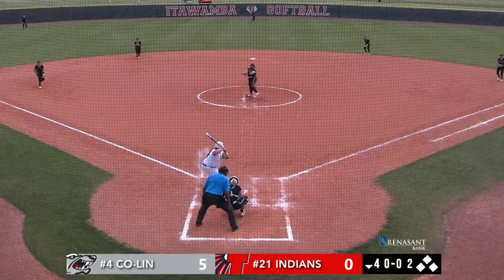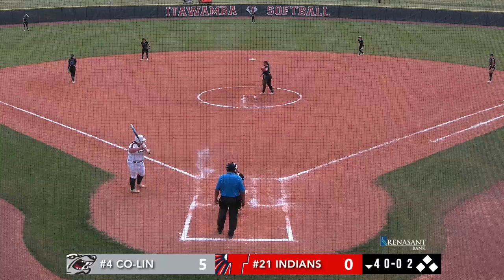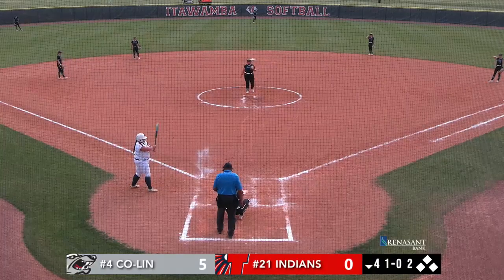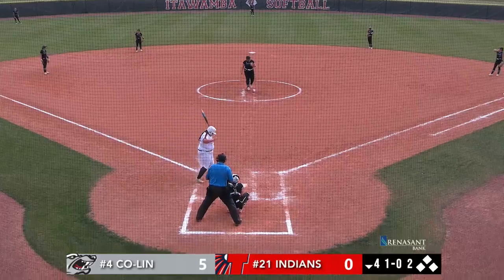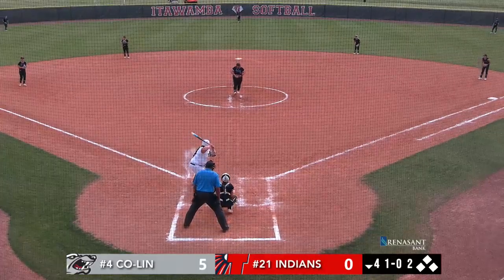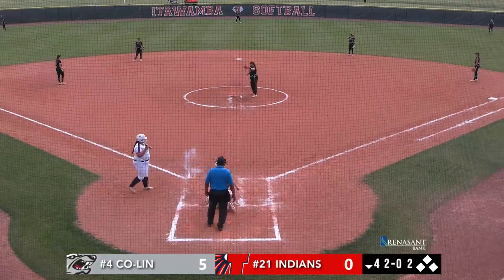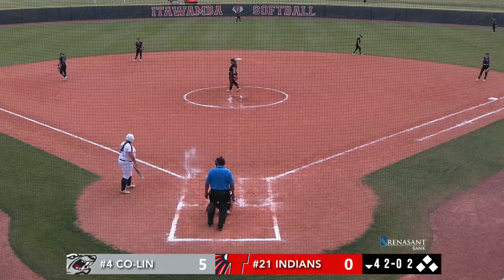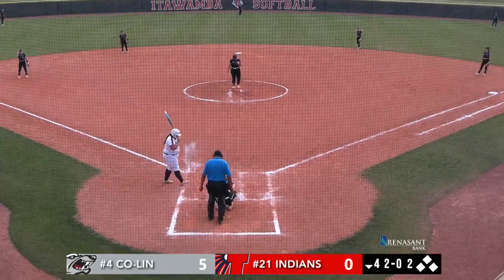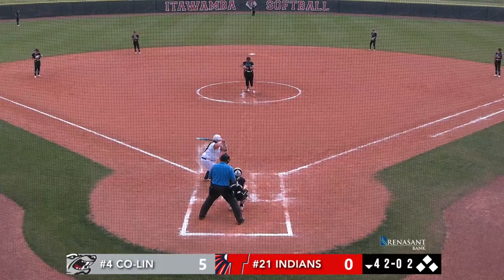This is Marler, the DP for the Indians. She wisely lays off one there that stays outside for a ball. She struck out to end the first inning. Not what AB's looking for, change up outside on the first pitch. That one a little lower, but still outside, so she gets ahead 2-0. Maybe give her an opportunity to see the type of pitch, like you said, that she's looking for, something she can really put her barrel on.